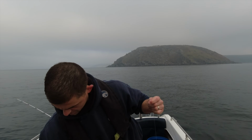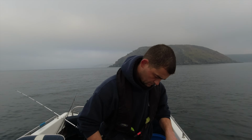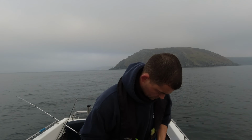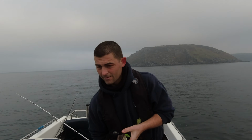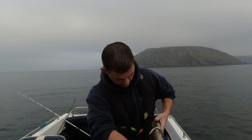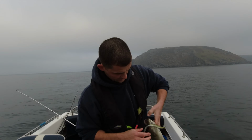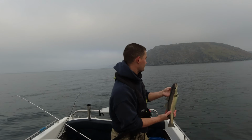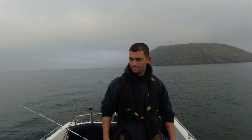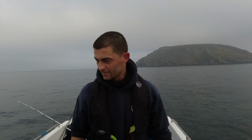Well, first fish is a nice little pollock. There you go. Not a monster, but I'm glad to get a fish over the side. Yeah, I've had a few little ones pecking at the tail of the lure.